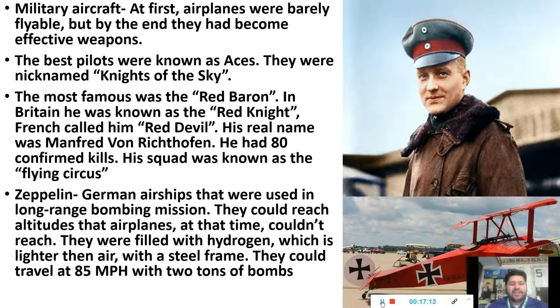So the thing is, the best pilots were known as aces. That was their nickname. Now, there were some other nicknames for them. They were called Knights of the Sky. Okay. Now, don't get me wrong, there were some amazing, amazing pilots at this time. But one of the most famous was that guy up on top there. You see, his name was the Red Baron.